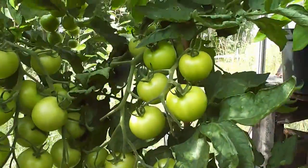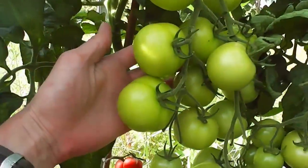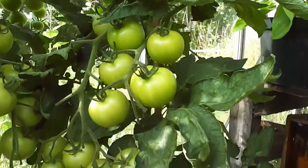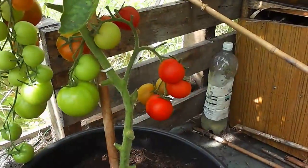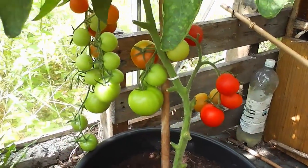I get some cracking trusses of Shirley's on, if you see. But like I said, no ripeners yet. Even though it's the middle of August, there's an odd smaller one on the lower trusses starting to ripen up.